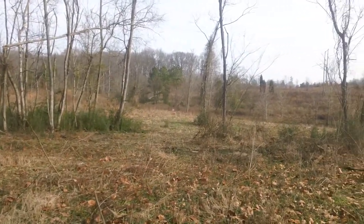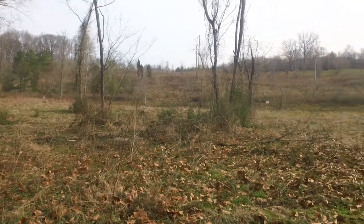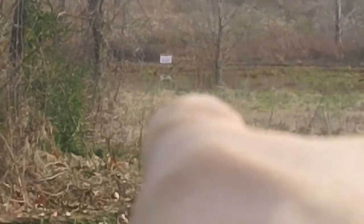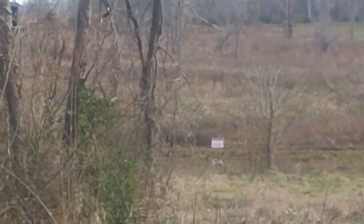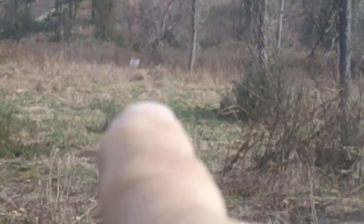I'm actually looking back towards the road and I'm going to zoom in here so you could possibly see the signs that are out there. That sign right there that I'm pointing at is on the right side of the property line. Going across, you're going to pick up another sign right there, which is on the left side of the property line.